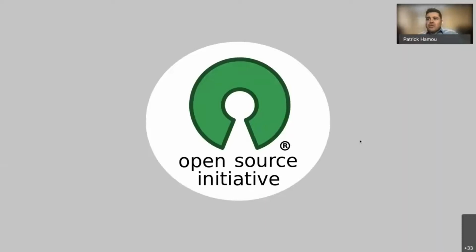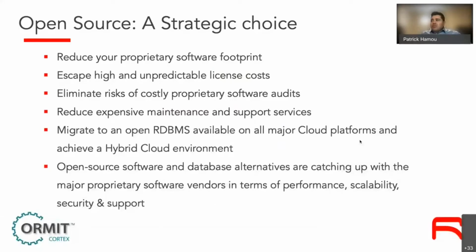So let's talk about open source. We think that it's a big part of the future. We know that many customers are already leveraging a lot of open source, whether it's through some database systems or from development languages. What are the strategic reasons why many customers are looking into those? Well, one of them is to reduce the proprietary software footprint. As you all know, Oracle comes at a certain price and with a certain level of unpredictable audits and high costs. Those are aspects that we see why customers are tending to move towards alternatives.